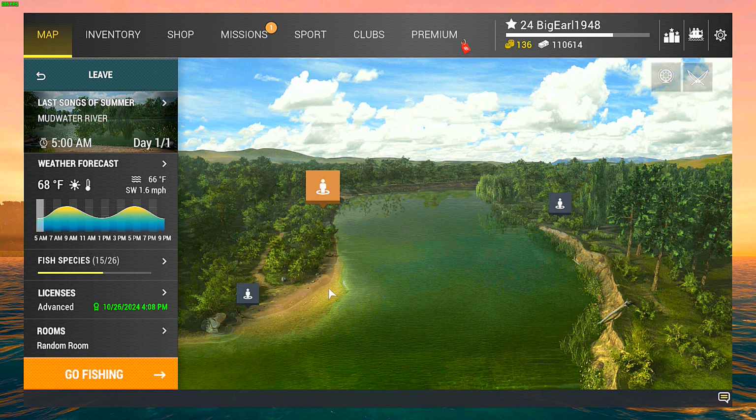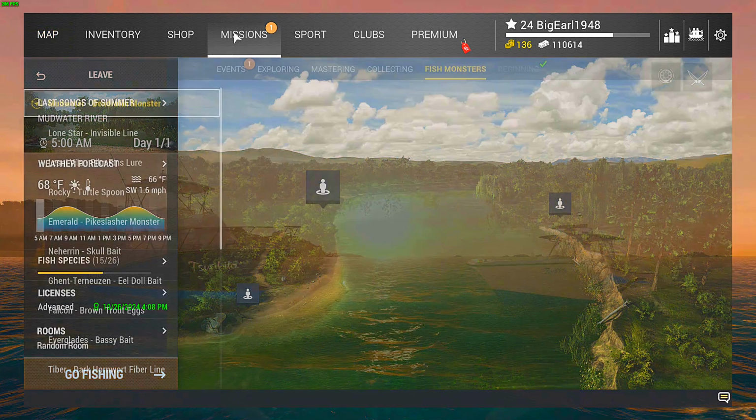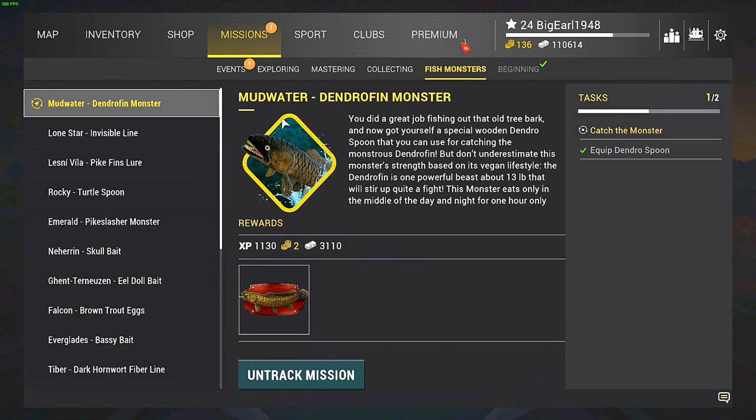Now, the last time we played, we were here at Mudwater, as you can see, and we did the mission where we had to gather the bark in order to create the Dendrofin lure, because right now we have a mission to complete, and that is this mission here, the Mudwater Dendrofin monster. So check it out, guys. We have to catch this bad boy. So let's see what it says about it.